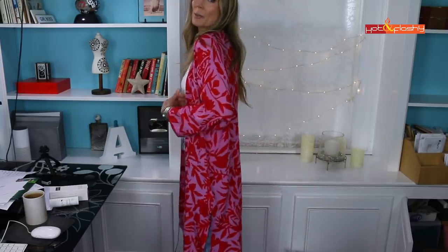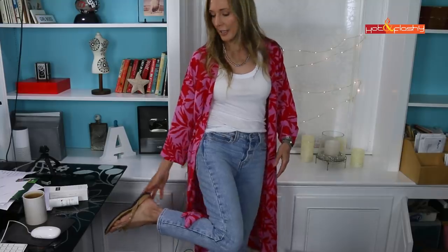That's the makeup roundup. I'll be back in 4 hours and let me show you what I'm wearing. I'm just wearing this beautiful little lightweight kimono and my favorite white t-shirt and my favorite spring summer jeans. These are Levi's. They're a straight leg, and I have on my Bionic flip-flops here.